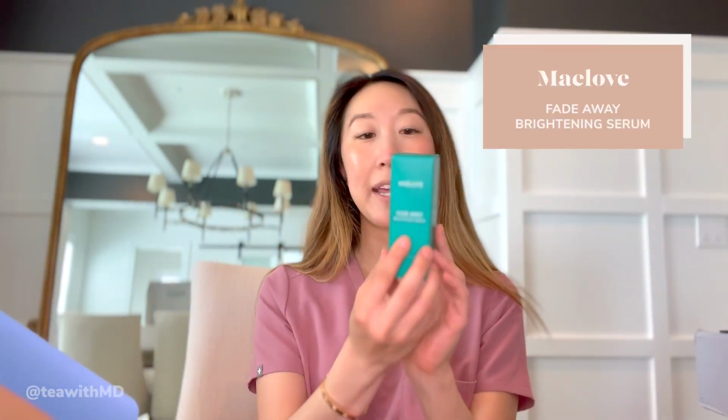They also sent me the Fade Away Brightening Serums. The main brightening ingredients are the alpha-arbutin and the kojic acid. So this could be a good alternative for people who don't want to use hydroquinone, which is a bleaching agent that we sometimes use for hyperpigmentary disorders like melasma, and this can be helpful for lightening up your acne scars or any of your kind of brown spots. So this could be a good adjunct or even a replacement for that.